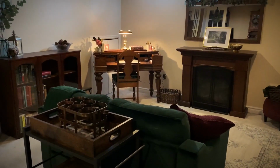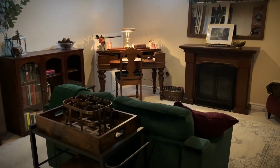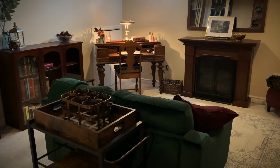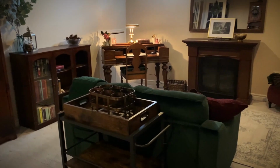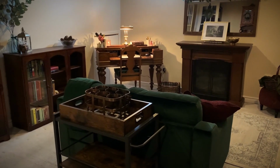So there you go. That is the sitting room, maybe to be library soon. I'm gonna have to fill it with an awful lot of books, but that's how it's coming along.